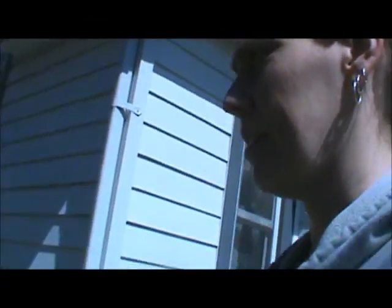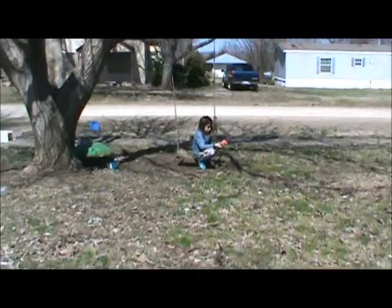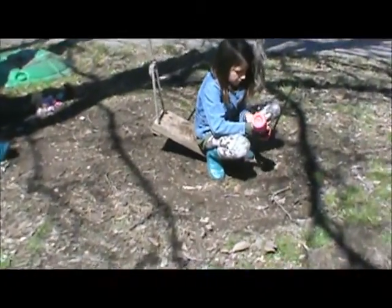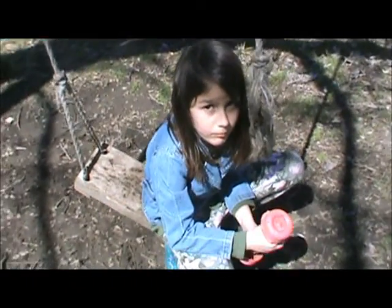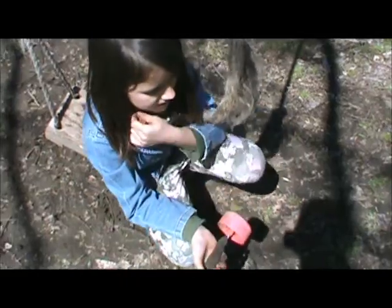I can't see my screen again. Okay. All right. Let's see where we're at. There's Miss Abby Dabby. You say hi? Why are you playing with the broken toy? Because. Ew. I really wish you'd put different clothes on.